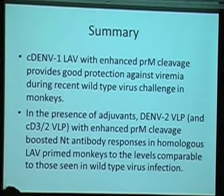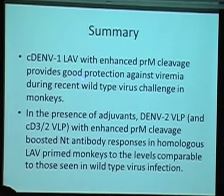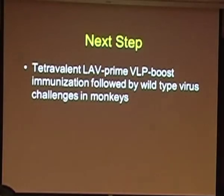So the ideas that we are pursuing can be summarized from our pilot studies in monkeys: CDN1 LAV with enhanced PrM cleavage provides good protection against viremia during the same wild-type virus challenge in monkeys. And in the presence of adjuvants, dengue 2 VLP, and also in limited studies, chimeric dengue 3 VLP, will enhance PrM cleavage and boost antibody response in homologous LAV-primed monkeys to levels comparable to those seen in wild-type virus infection. And that gives us cause to pursue this further.